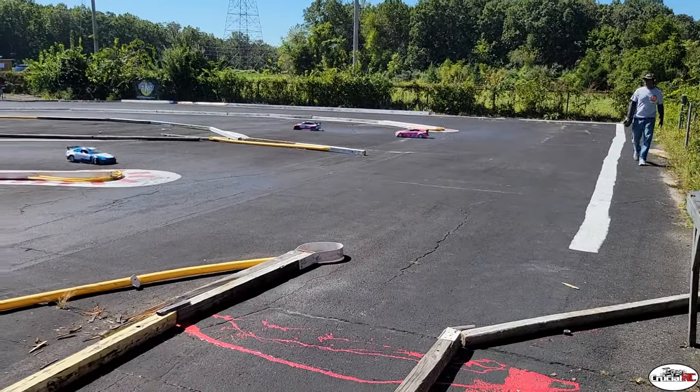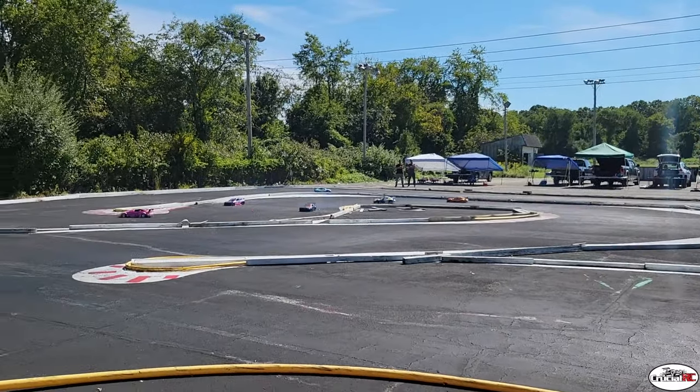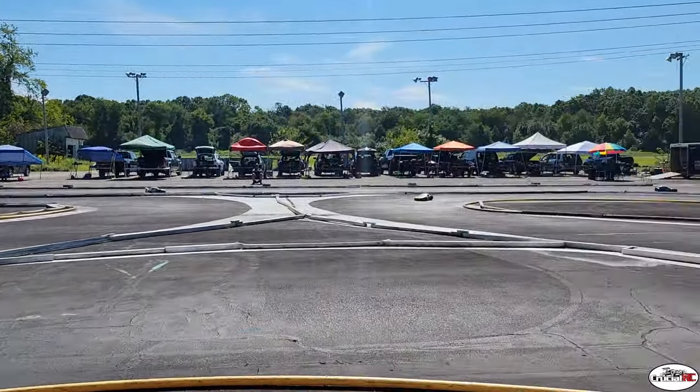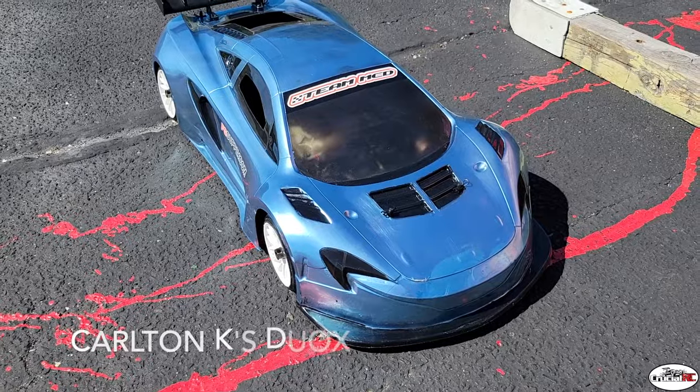Here comes Marcos on the track. So that goes your leader coming down a sweeper, driving that cool steel blue car of Carlton King. He took 19.8 last time. 19.8! Ridiculous. He's turned a 23-1.